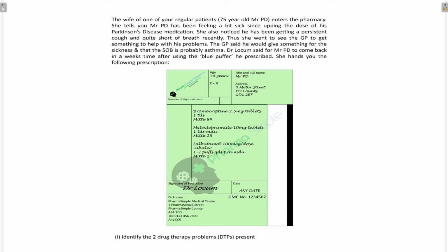The GP said he would give something for the sickness and that the shortness of breath is probably asthma. Dr. Locum said for Mr. PD to come back in a week's time after using the blue puffer he prescribed. She hands you the following prescription. Identify the 2 drug therapy problems present.